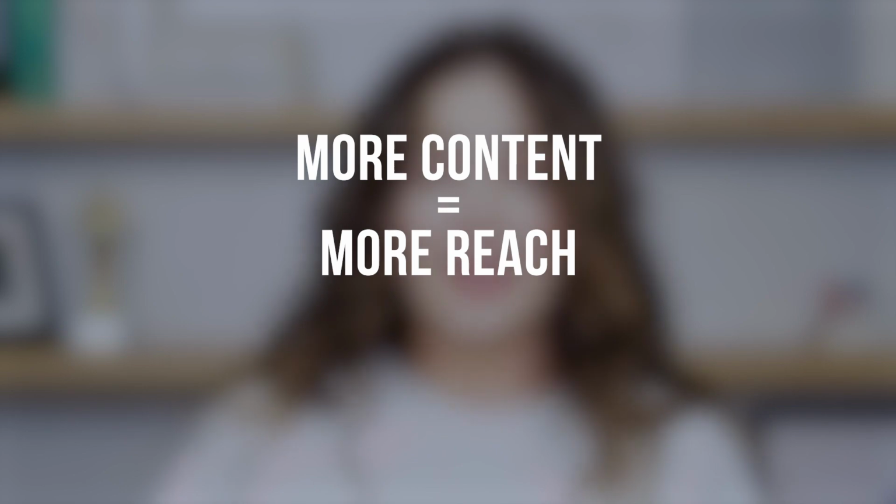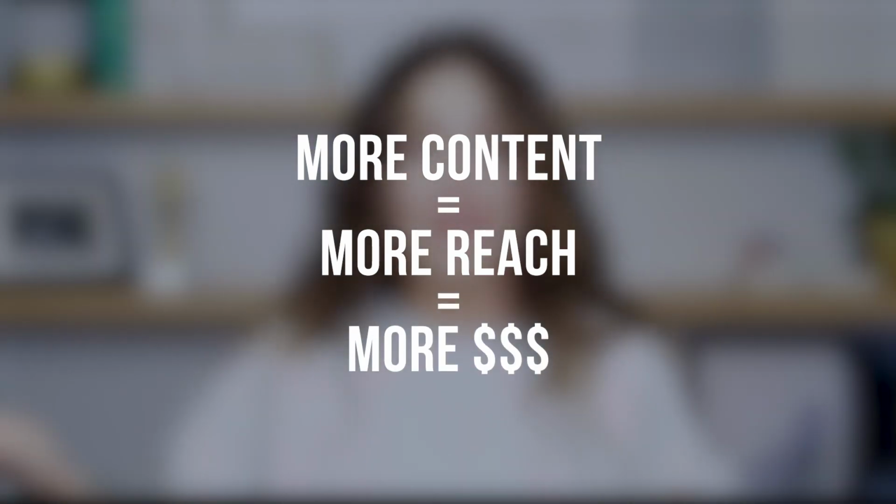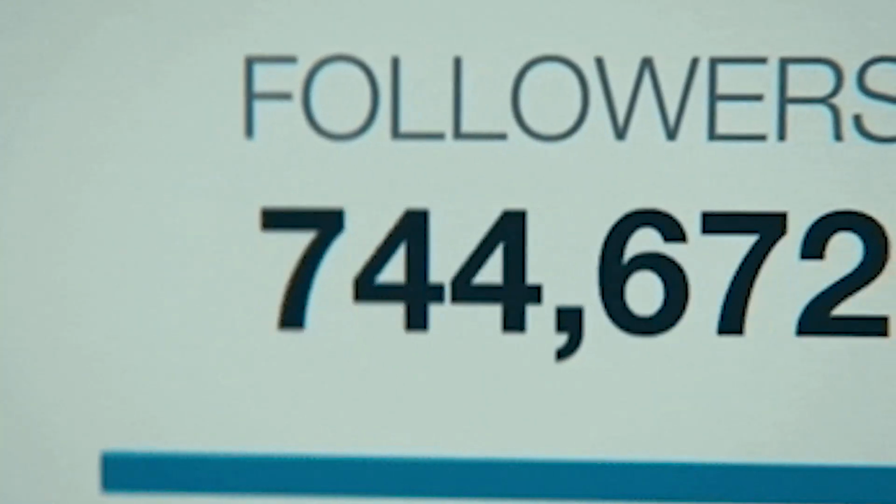Now, have you ever heard about the golden rule of content marketing? The more you post, the more eyeballs you get on your content, and the more successful you will be. Whether that be organic traffic from your blog posts, more followers on your Instagram, or more views on your YouTube or TikTok videos. When it comes to content marketing, consistency and frequency are key. And unfortunately, this is one of the biggest reasons that I see a lot of content creators failing. They just can't keep up.